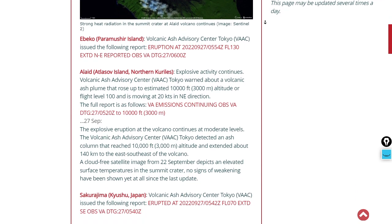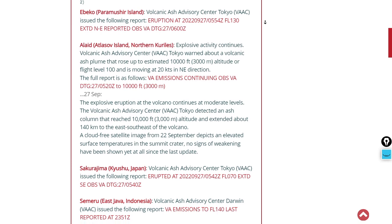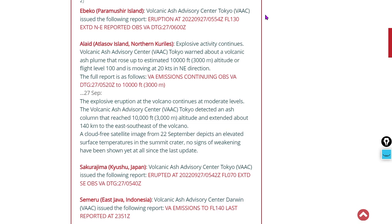So let's get to the list here. Abiko producing a 13,000-foot ash plume there on Paramushir Island. Alade producing a 10,000-foot volcanic ash plume there, flight level 100.